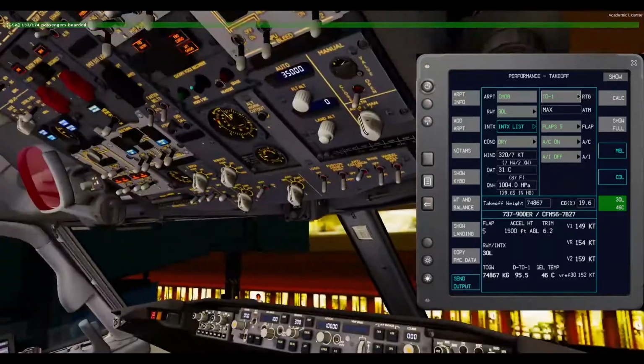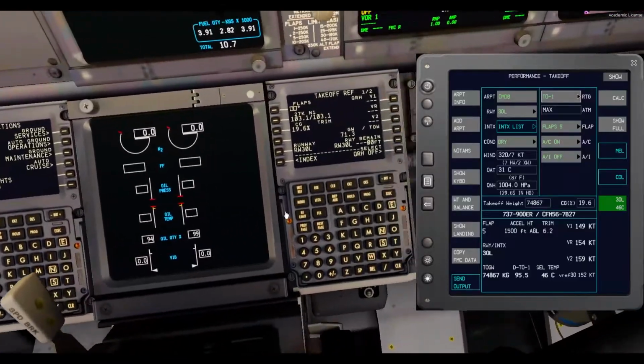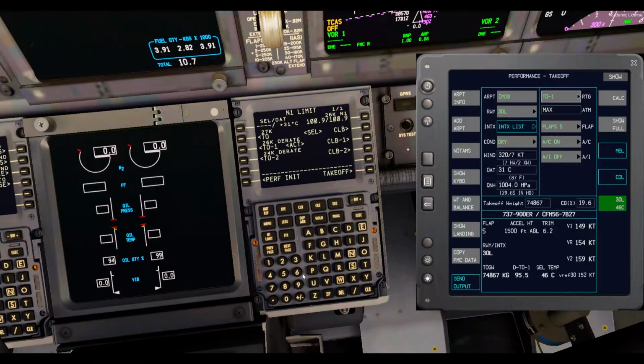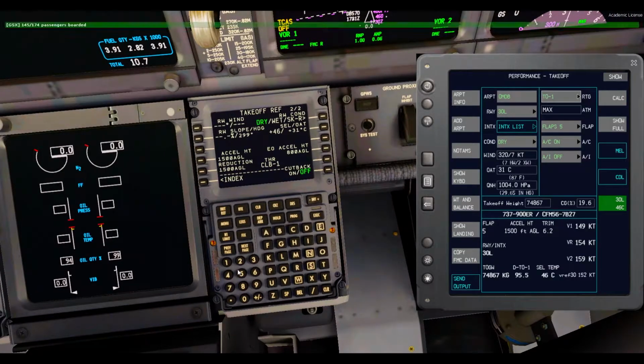And by this time let's fire up the APU. APU is getting fired up in some seconds from now. So we will be using a derated climb 1, flaps 5. And the winds are at 320 at 7. Runway slope is 0.